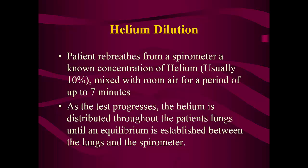The helium dilution test. So guess what gas we use here? We use about 10% helium, right? So what we have here is the patient rebreathes from a spirometer a known concentration of helium, usually at 10%, mixed with room air for a period of up to 7 minutes. All right, so we have to have a helium analyzer, and we have to know the concentration. And what we're going to do here is we're just going to have the patient breathe normally and mix this helium throughout the circuit. So as the test progresses, the helium is distributed throughout the patient's lung and the circuitry until equilibrium is established between the lungs and the spirometer.